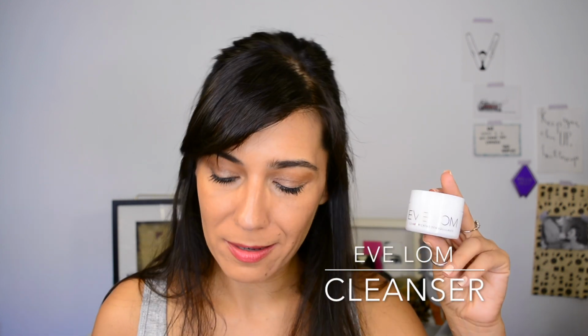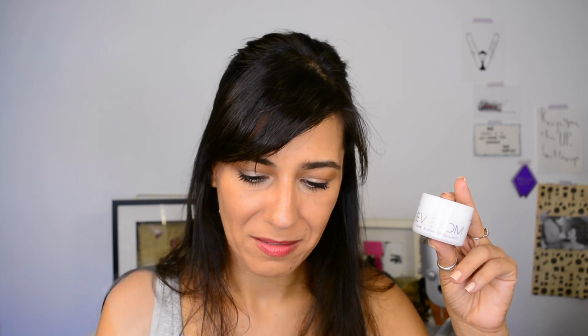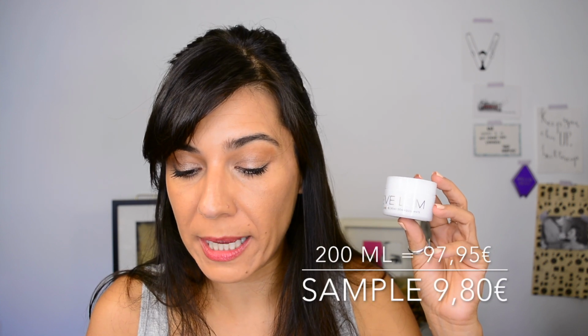Another repeat. We have Eve Lom cleanser and half a muslin cloth. Okay, if you call it half a muslin cloth. Regenerate your skin like never before with Eve Lom's multi-award winning multi-purpose skin cleanser, suitable for all skin types. This exfoliating cleanser decongests, softens, and even removes stubborn, waterproof makeup from your skin. Apply it once a day for normal dry skin types or twice a day for congested skins.